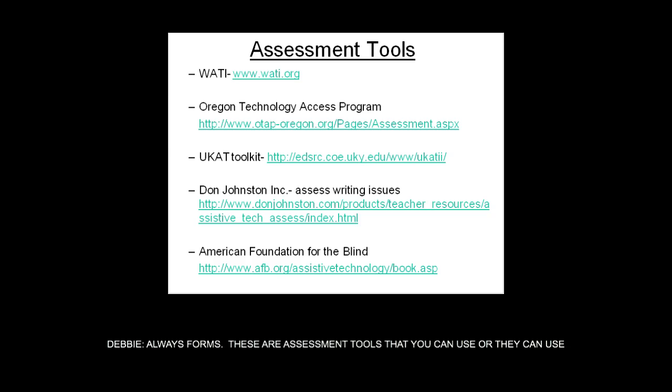But Deb, I'm sure that you have some forms. Always a form. These are just some assessment tools that you can use to assist in the assessment process. One of them is called the WATI, and it's still available on their website, www.wati.org. This form takes you through the areas appropriate for the IEP goal that you're looking at. You don't have to go through all of them.